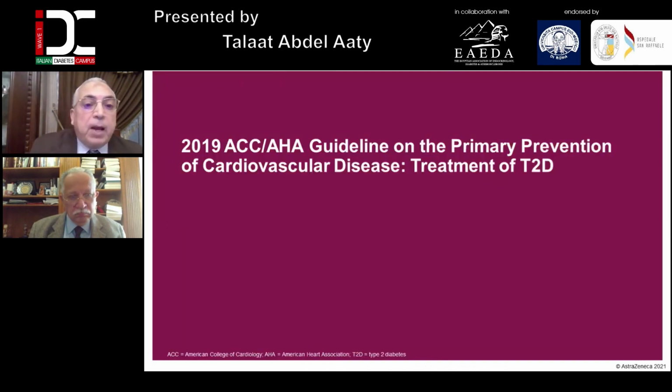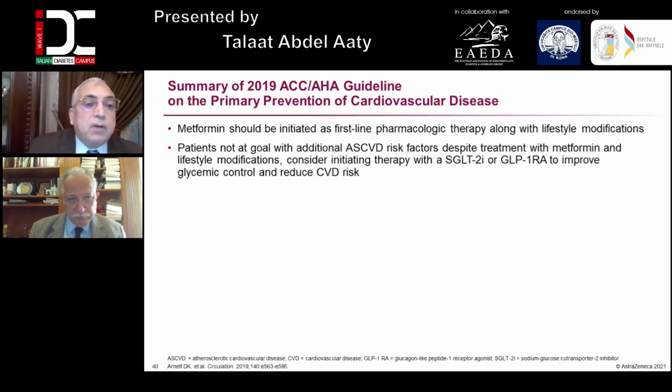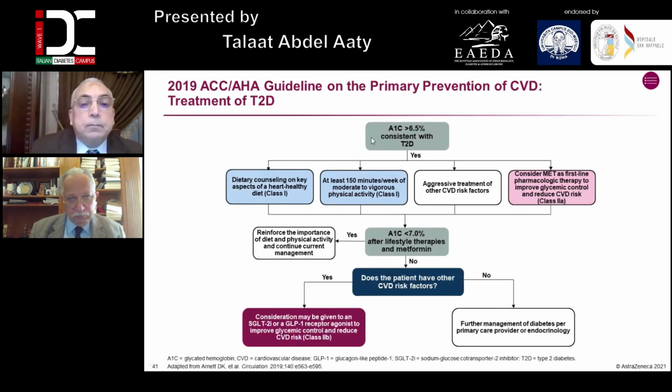The same for primary prevention of cardiovascular disease. We have secondary prevention. We have reduction in hospitalization for heart failure. We have treatment for heart failure. Also for primary prevention of cardiovascular disease, A1C more than 6.5. As we see, dietary, exercise, aggressive treatment of the cardiovascular risk factors, consider metformin. If we reach the target, we end good. If we don't reach the target, we add SGLT2 inhibitor or GLP-1 agonist. This is for primary prevention of cardiovascular disease.